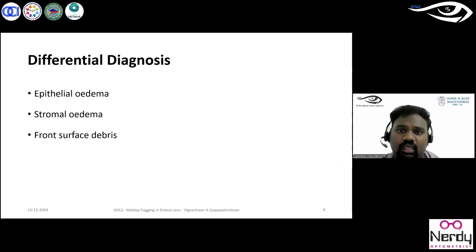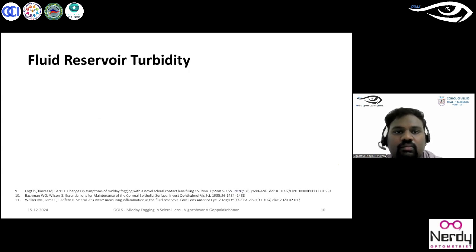So if the patient's vision is again and again getting fogged because of debris, and we see that the front surface debris is playing a role, then usually we ask the patient to use cotton buds, or we instruct them to instill a few drops of normal saline on top of the scleral lens to wash the debris away. So we are now entering into the fluid reservoir turbidity. That's the main contributor for midday fogging.